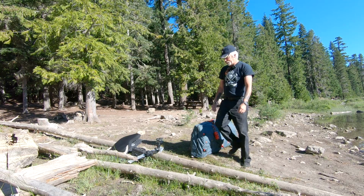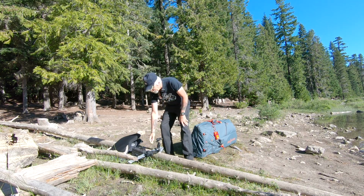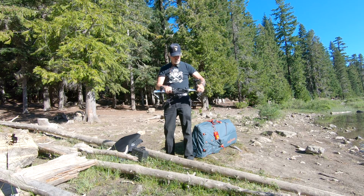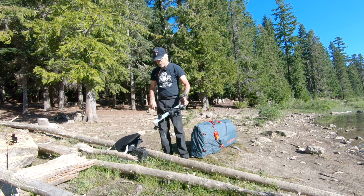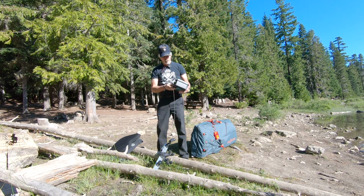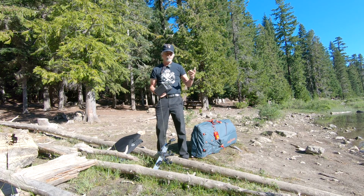Okay, so what we've got here is my camera mount rigging and paddle holder, this whole thing I came up with, and we're going to test this out today. And I'm just carrying a small waterproof case for my phone, my wallet, stuff I don't want to get wet, because I'm probably going to get wet.